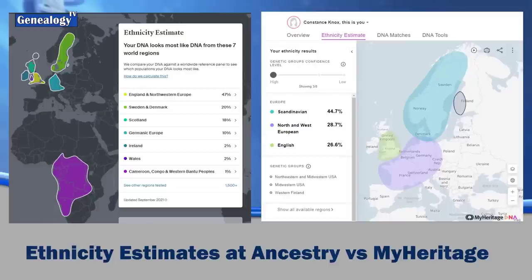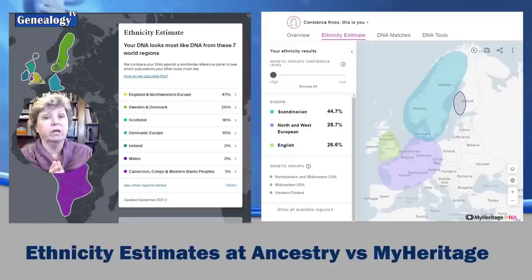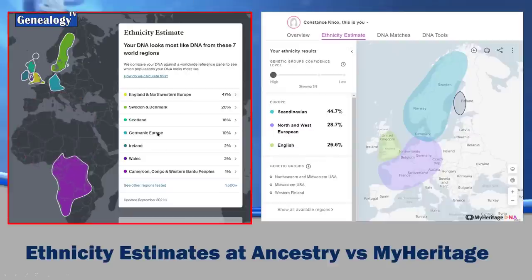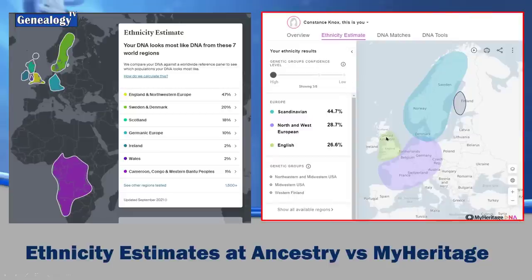Okay, so let's start with ethnicity estimate. With Ancestry, and I'm going to kind of show you ethnicity here between Ancestry and MyHeritage. Ethnicity estimates are based on sample sets. They're based on a reference panel. So all the companies that are doing these ethnicity estimates have gone out there and researched, they found deeply rooted people in certain areas of the world, and they are using them as a reference panel, okay? And then they are comparing all of us to the reference panel. Well, the reference panel is different on all companies, first of all, and so you're going to get different results on different companies. For example, here are my ethnicity estimates from Ancestry, and these are my ethnicity estimates from MyHeritage.